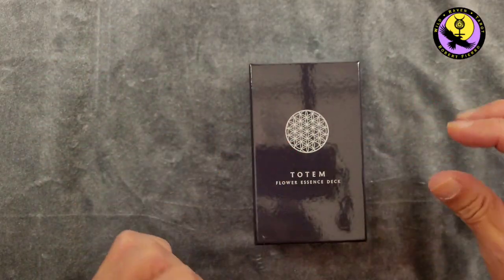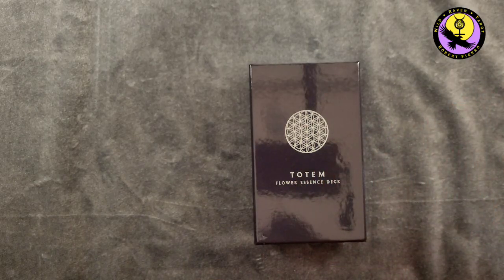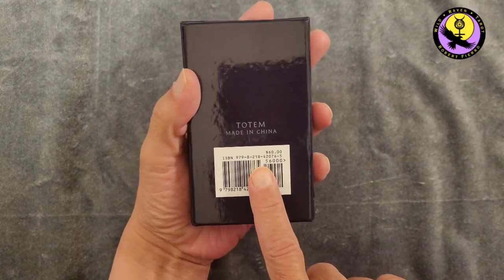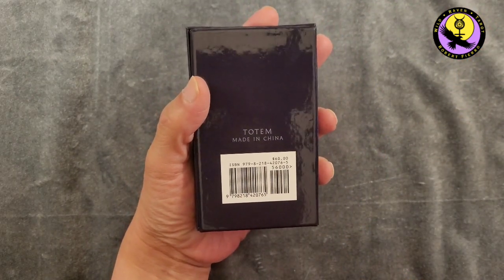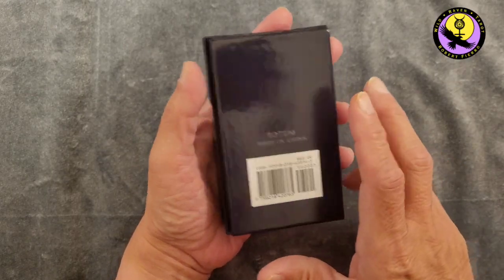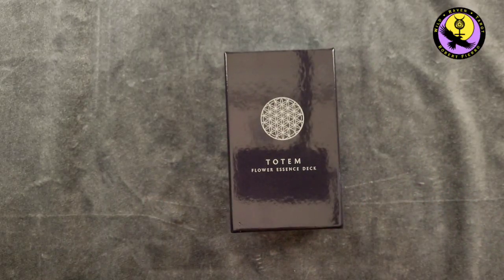I saw some minis of what these are. I left them in the other room. Son of a gun. Okay, so Totem Tarot does have an ISBN number. Look at this. This is a $60 deck. And if it's anything like the Totem Tarot, which deals with the archetypes, I'm going to love it.